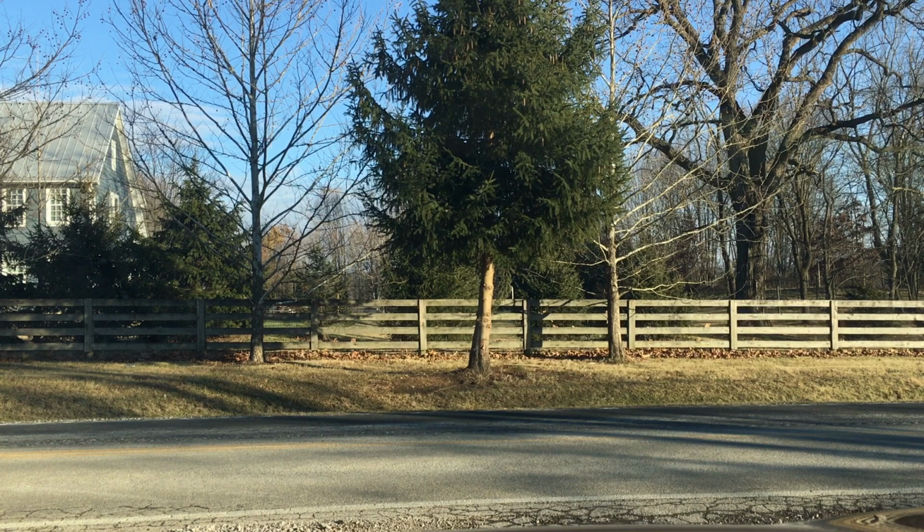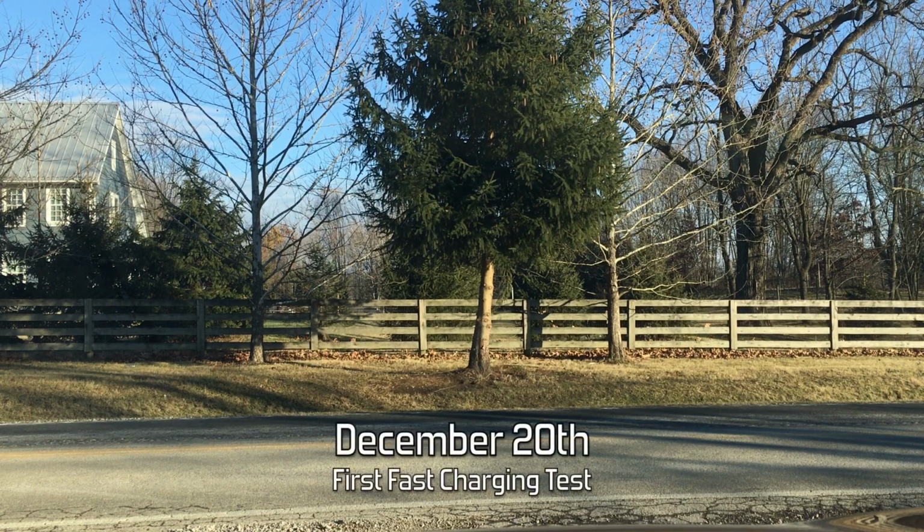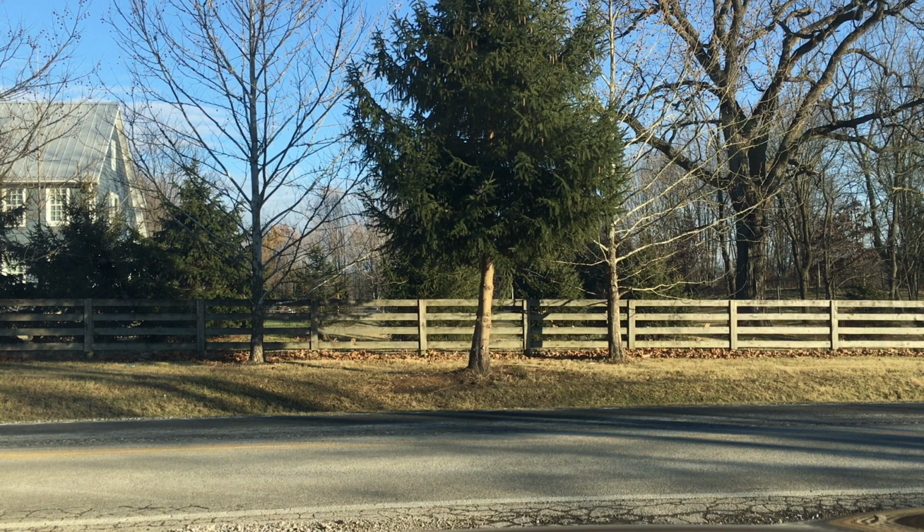Welcome to my ID.4. We are going to do a short trip to Electrify America to see how fast it charges on this rather chilly day. It's 36 degrees out. Got 52 miles predicted range, 23% state of charge, and I've got to go about 30 miles. So we'll be dang low when we get there. I don't know how warm the battery pack will be after a 30-minute drive on the highway, but hopefully warm enough to give us good speeds.